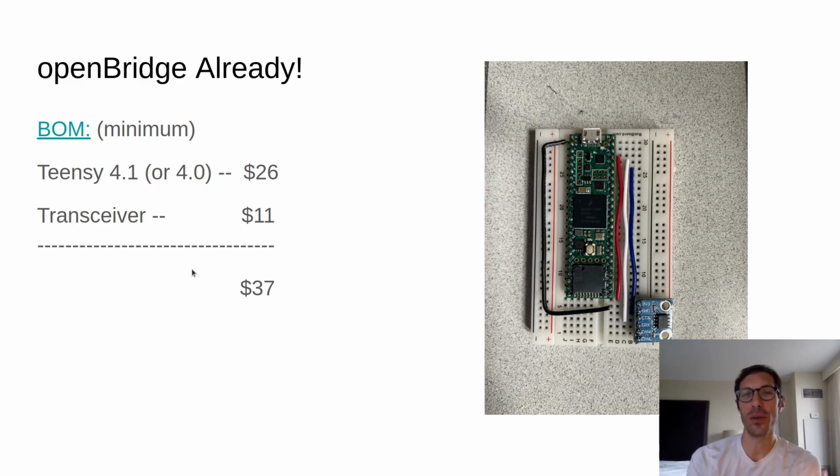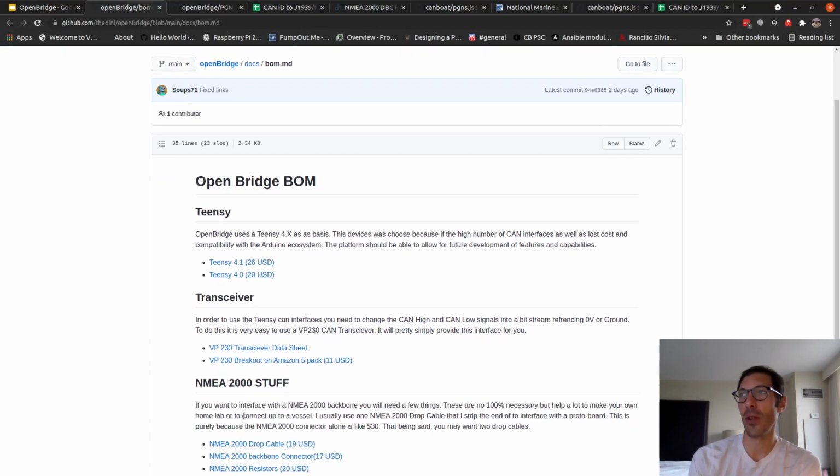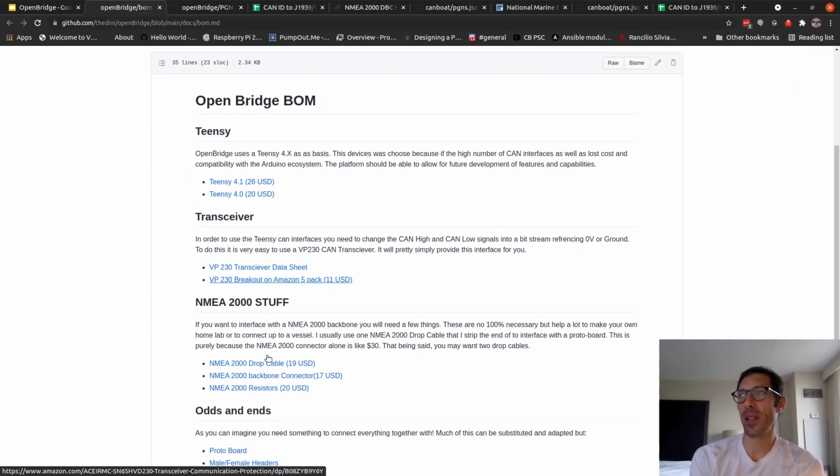And if you go to our bill of materials, you can see a breakdown with links to all those things. The board will work with a TNC 4 or TNC 4.1. For $6 more, you get the capability to have a micro SD card that you can use for logging, so you can make your own CAN black box from the same platform. I have some information on the CAN transceiver, the data sheet, if you want to learn what that's actually doing at a chip level, and then there's a 5-pack for $11.